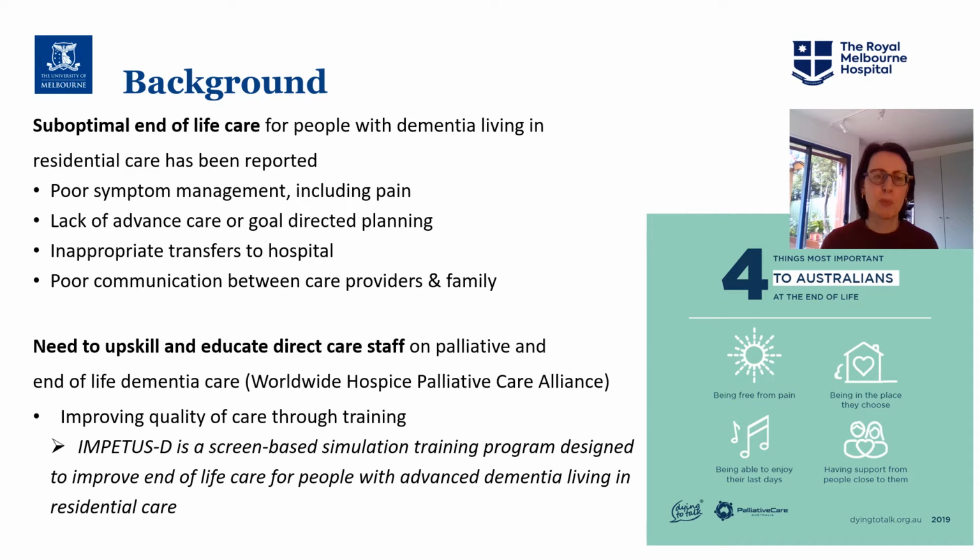There have also been reports of poor communication between care providers and family. The Royal Commission, as well as other international bodies, have called for direct care staff to receive further training and education to upskill them to improve the quality of care. And that's what IMPETUS-D aimed to do, improve the quality of care through staff training.